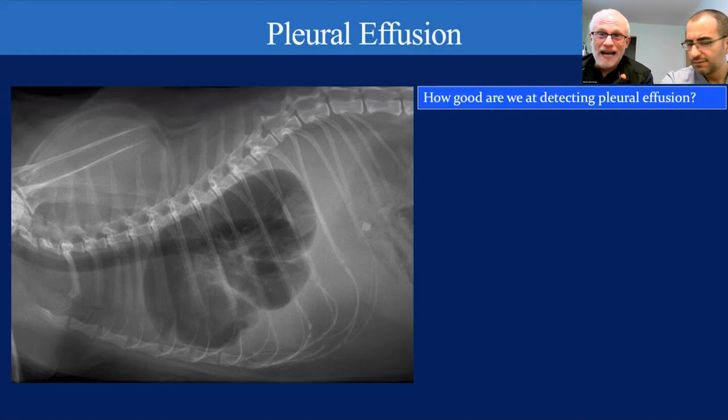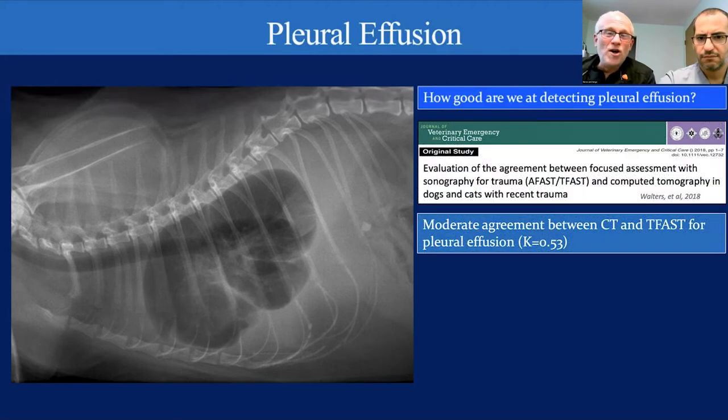All right. Now, if I ask people, how comfortable are you with an ultrasound probe finding pleural effusion? Almost everybody says, you bet, I can do that. If we look at the literature, though, these are some studies that came out. This is by Walters in 2018, looking at the TFAST examination compared to CT, done by ER residents and specialists. They only found moderate agreement between CT and TFAST for pleural effusion. What? 0.53. I would have said we're way better. I know. 0.53.